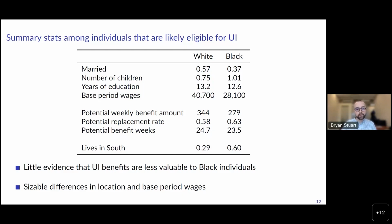That's also underscored by the fact that the replacement rate for Black individuals is higher. So on average, UI is replacing a larger share of Black individuals' income. And in part, that's just because Black individuals have lower amounts of wages, and there's a redistributive function that maps from base period wages into the replacement rate.